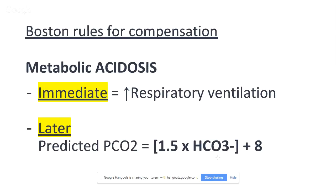Metabolic acidosis. So your immediate compensation, as the young gentleman up the back said, is increasing respiratory ventilation. That's correct. The alkalosis ones aren't as important to know, but your predicted PCO2, if you think there's compensation, you calculate it. If your bicarb has gone down, 1.5 times that plus 8 should be what your PCO2 is if your body is compensating properly.